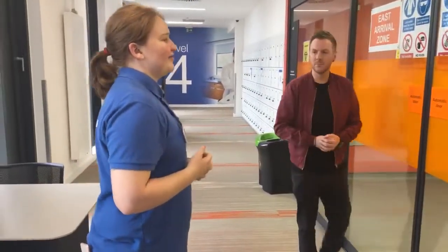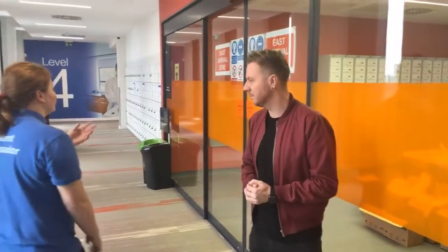It's very impressive. There's a lot of new high-tech equipment. There's a lovely view from there as well, but we can't show you. It's nice that they can come up, and this is their whole area. It's all on the fourth floor for their students.